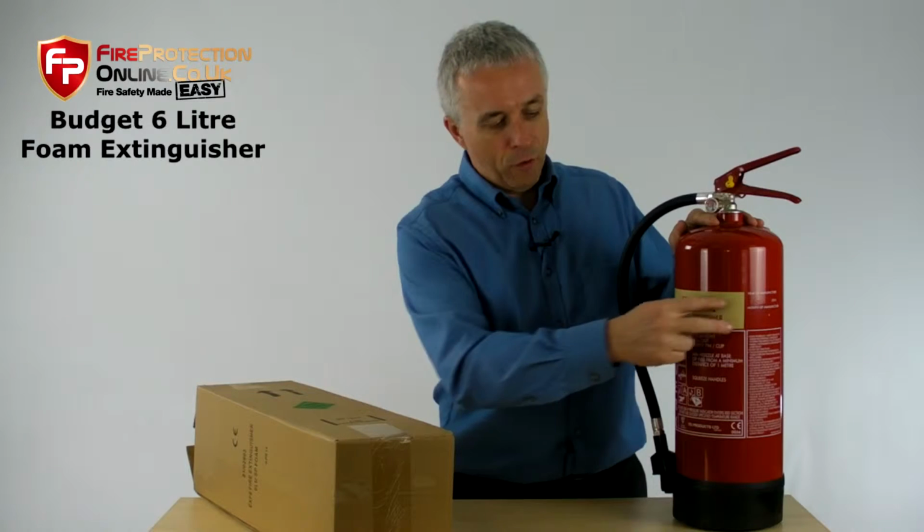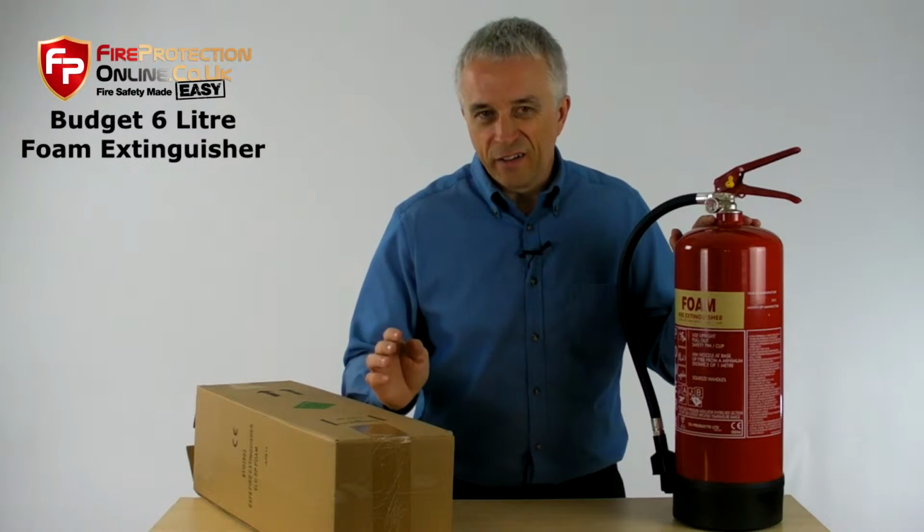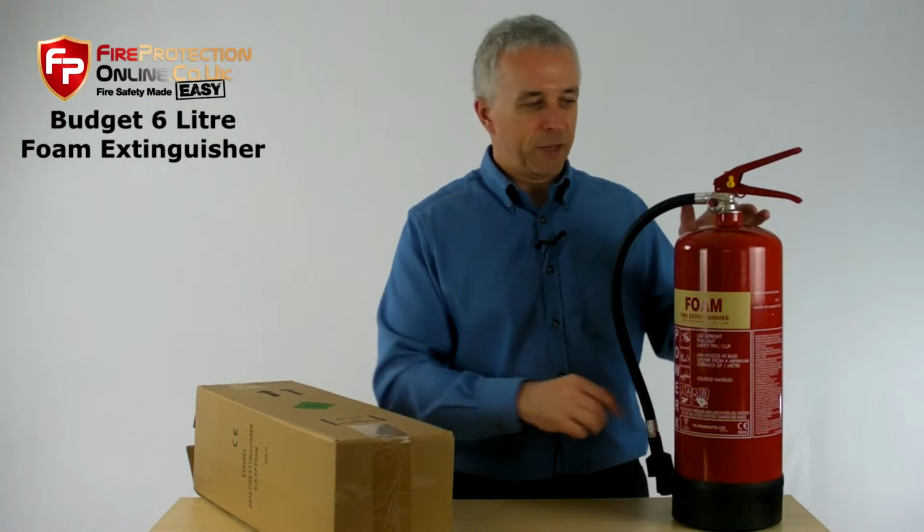That's a wet chemical with the very bright yellow label. I didn't do the colour coding, by the way. Yellow is probably not the best idea when there's a cream one, but that's for another story.